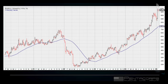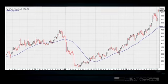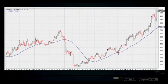It's actually blue or red, depending on how you painted it on the page. So make sure that you are talking about the 40-week moving average. And in the chart system, where I teach you charts, I'll show you how to set up your chart so you know what you're looking at. So 40-week moving average. So the two questions: is it above the blue line or below it? And which direction is the blue line pointing?